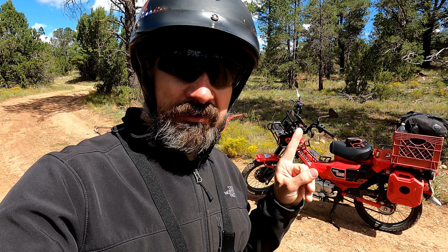Again though, I'm laying everybody out because they want to go faster. So if Honda could take this CT chassis and double that motor size from a 125 to a 250, or even better yet, take that CRF 300L Rally motor and drop that thing under here, that would be fantastic.